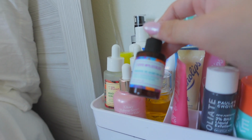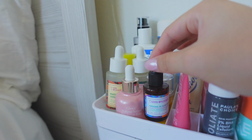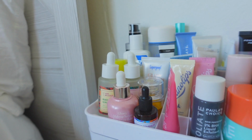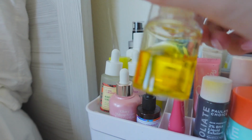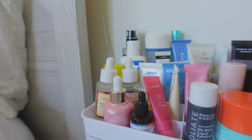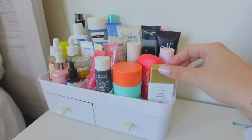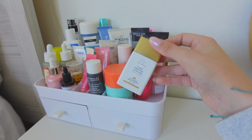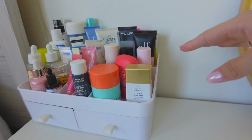And then my Good Molecules oil blend for dry skin. This is more of a night serum and you only need a little bit, and then it just really hydrates and moisturizes your skin. My Olaplex hair oil, I love this stuff. It's especially good when my hair is super frizzy. And then over here I have my Goldie Drops from Drunk Elephant. I don't always use this just because it's expensive. I only use it on special occasions.